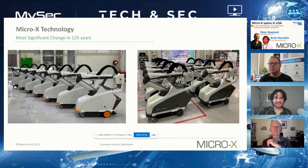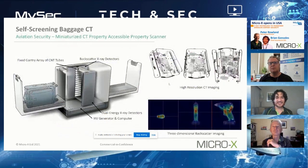But to jump right into security, to set the ground, we conceived a miniaturized baggage scanner, using an array of our small X-ray tubes to take CT in a much, much smaller package. You can see some of the early imaging studies we did. We can create three-dimensional renderings of bags. With our backscatter technology, we're looking at the X-rays going forward and the X-rays coming back. We can look at the plastics, and we can look at whether something's hidden inside of something. And this work was all funded by the UK Department of Transport, because the UK was also very interested.